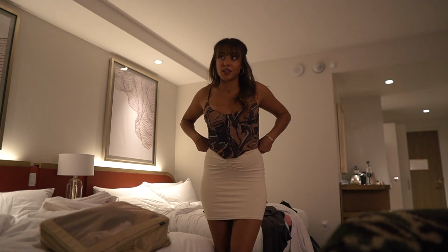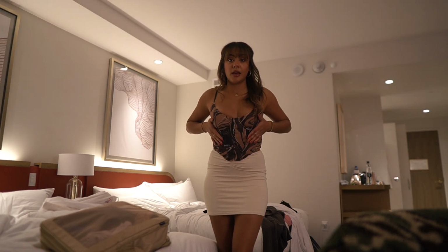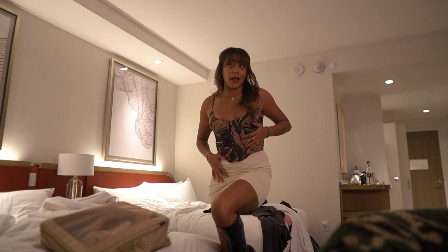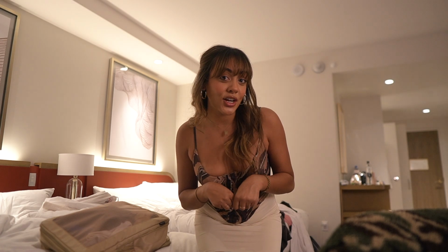This is my outfit for tonight. I'm just doing my Meshki skirt again that I wore yesterday. Cute little corset by Manier Devois with my black boots. I didn't pack very well for this trip. I'm gonna throw on a black blazer and call it a day.